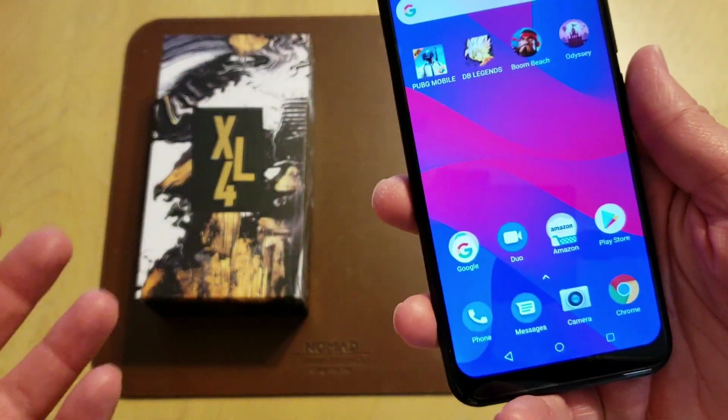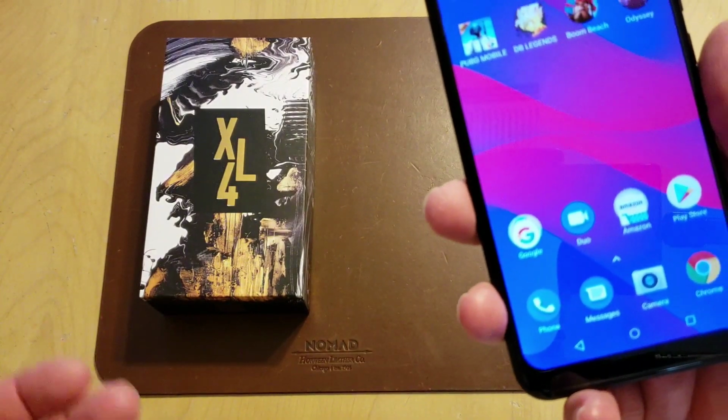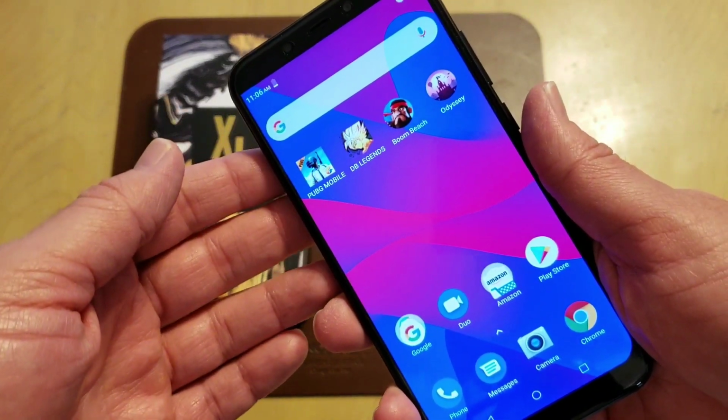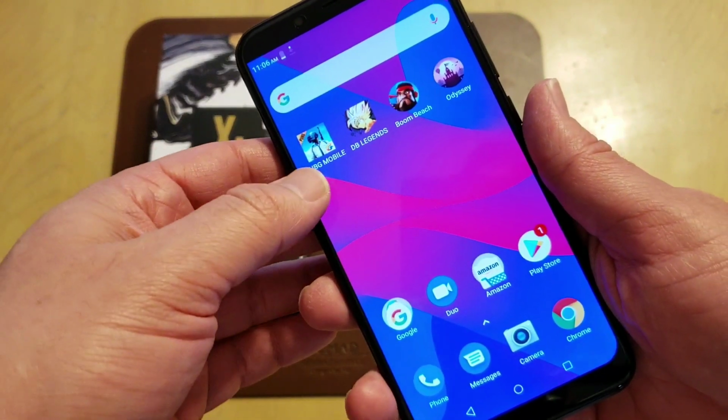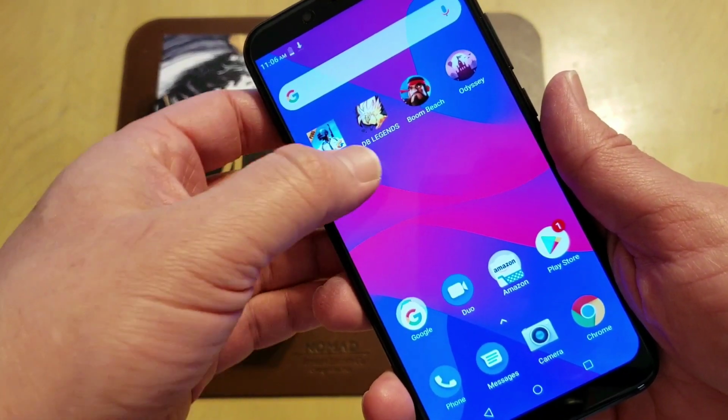Because if you're interested in buying a budget series phone, a $150 phone, it's discounted all the time. It was $129 the other day. So just keep your eyes peeled if you're interested in trying to find it cheaper, because they do go on sale periodically, but trying to see exactly what a $150 device can do.